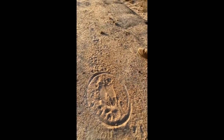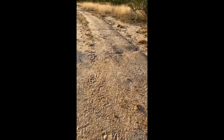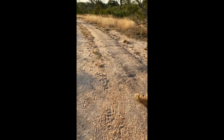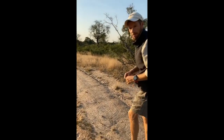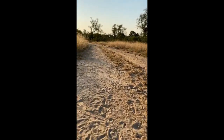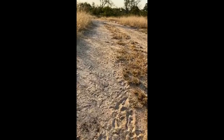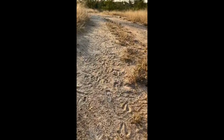And then moseying on down the road, beautiful light. The low sunlight here gives us a really good definition in the tracks. So it's a perfect time to be out and about on your trail and looking at tracks. Keep coming down the road. Good angle there from Brad. Quite a busy little section here, so a lot of activity, many tracks.